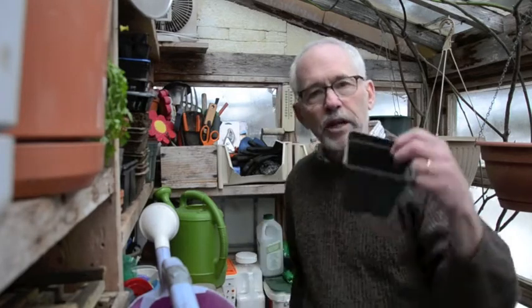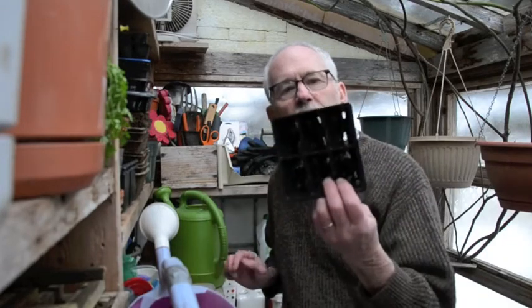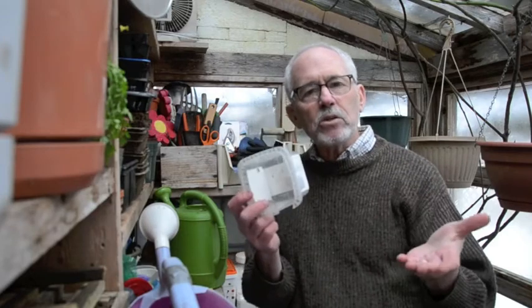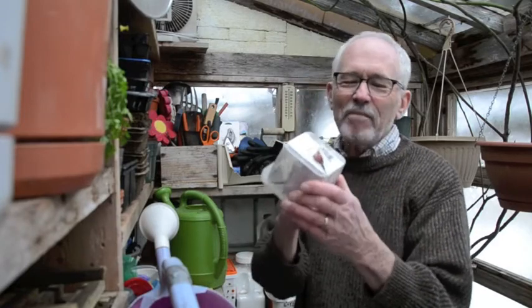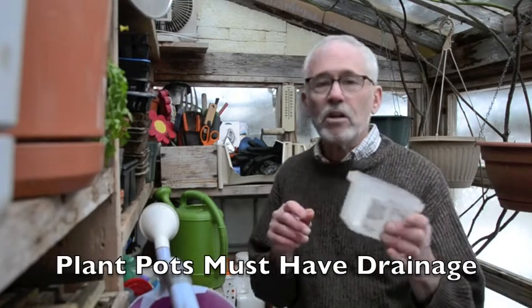The process of seed starting is really very simple. It requires a container. Here's a 4-inch plant pot. Here's a little peat pot. Here's a multi-cell seed starting container. And you can also use things like plastic containers that you tend to throw away or recycle. And in this one, I've tried to break a hole in the bottom, and I've managed to fracture the bottom. But as long as it drains, it must drain, I can use this for seed starting.